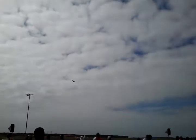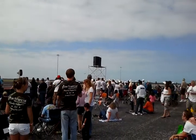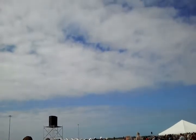Now, the Mustang was actually designed to be a fighter escort that could stay with bombers leaving enemy territory, which were taking very heavy losses back in World War II. The bomber crews ended up nicknaming the P-51 Mustang Little Friends.